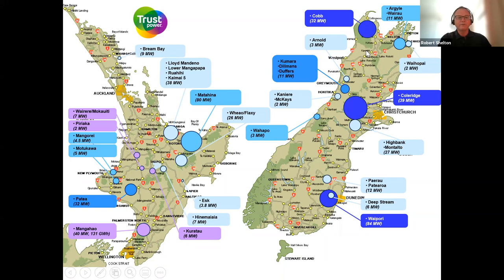And the ESC scheme that I'll talk about here is our newest scheme that we've purchased, that we've built, 3.8 megawatts, and it's just about 40 kilometres inland from Napier on the east coast of the North Island.